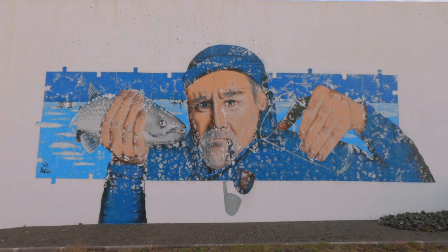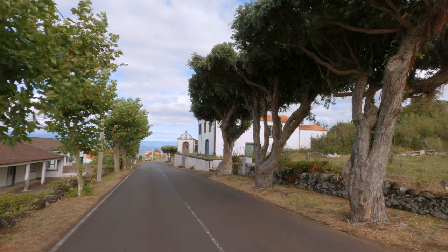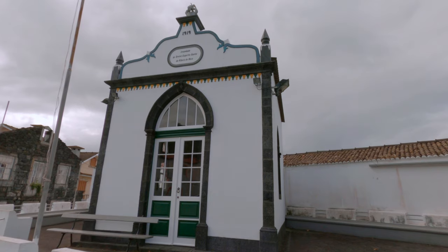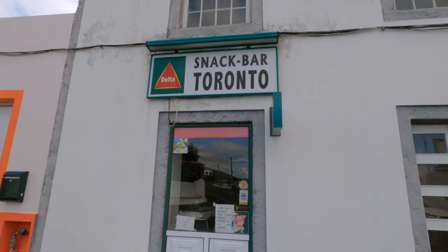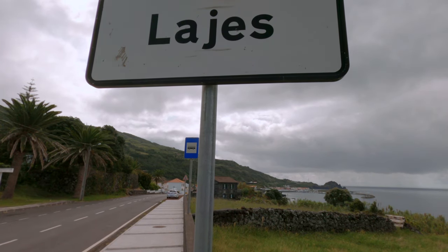The history of Pico was built around its whaling and winery traditions, and along with seeing the mountain itself, these were my primary reasons why I've decided to visit the island. And so I've headed southeast towards the municipality of Lajes do Pico to learn about whaling first.